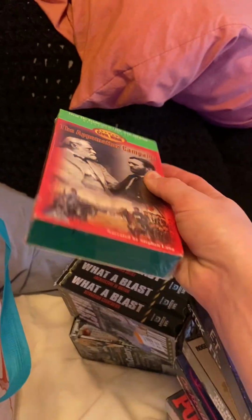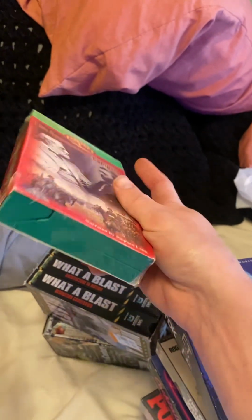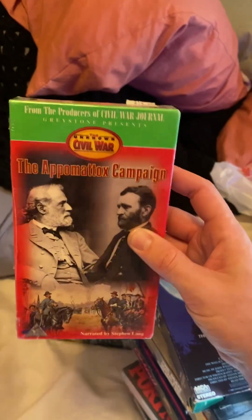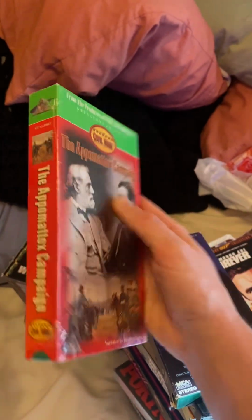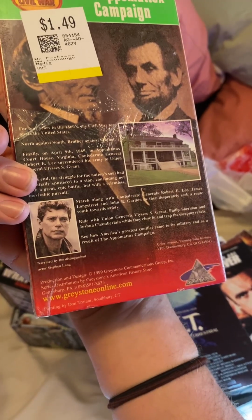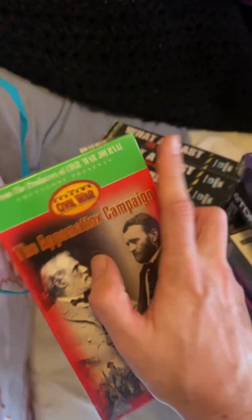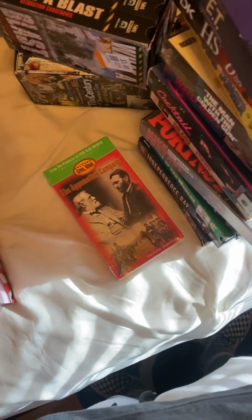And we got another sealed product. This one just caught my eye because of this. It's green, like the old Nickelodeon cassettes. What's wild is somebody wanted $20 for this back in the day. It is like some Civil War documentary from 1999. I just wonder, what store, Eastern National, what store are you trying to charge $20 for that in? And what year was that? Was that like 2003 when everybody had money?